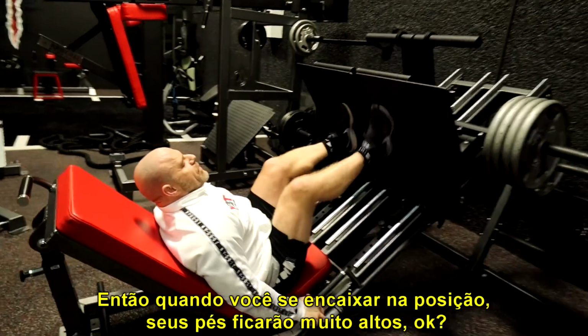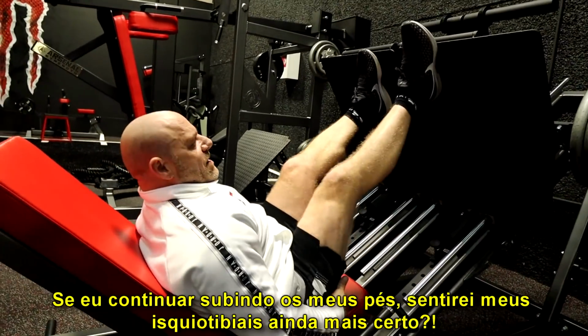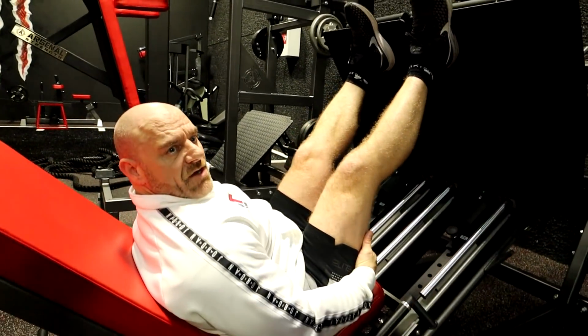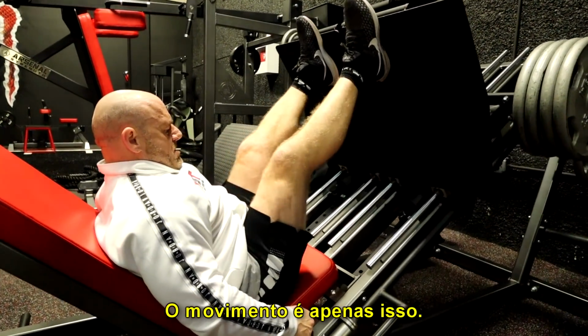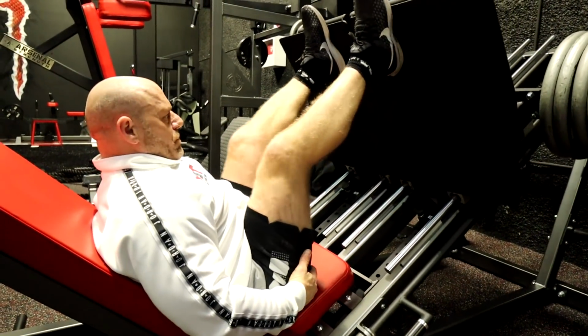So you're starting position, your feet are going to be very high, okay? If I keep putting my feet up high, you'll feel your hamstrings pulling, yes? The movement is this, look, there. Not deep, partial.